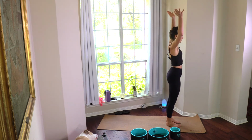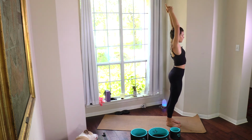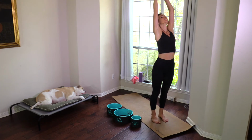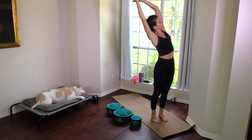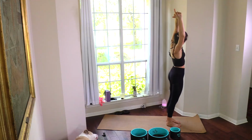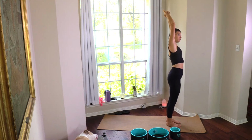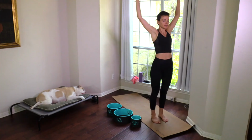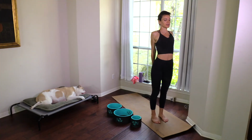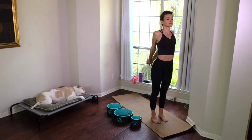And let's inhale the hands over the head, lift, lengthen. Reach out to one side, really lengthening that entire left side of the body. Back to center, reach over to the other side, lengthen. Back to center, exhale behind, hands behind your back.